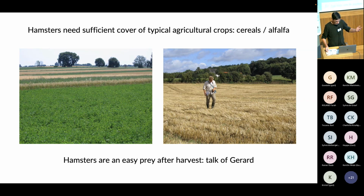With some more talks this day, also from France, with a lot of maize in the area, but they like cereals and alfalfa because it's a crop which gives cover, it gives food, and they can walk through the plants. It's a very attractive crop as long as it is not harvested yet. If it is harvested, your cover is gone, and you're a sitting duck in the middle of the field, and you're probably killed as a hamster within a few days or a week or whatever. They need cover, and harvesting means losing your cover, which is problematic.